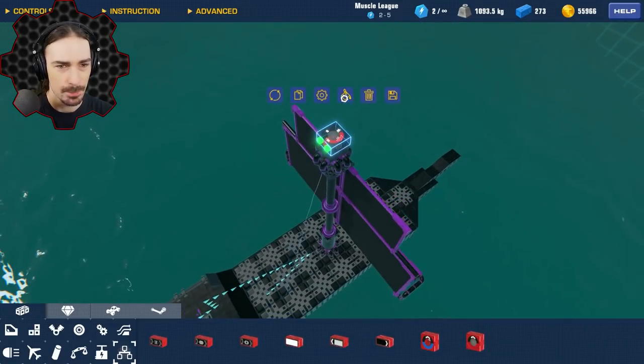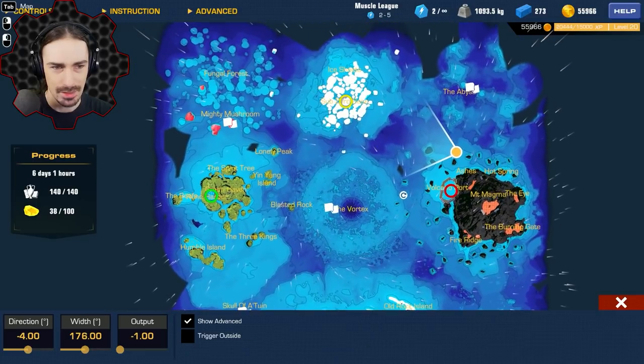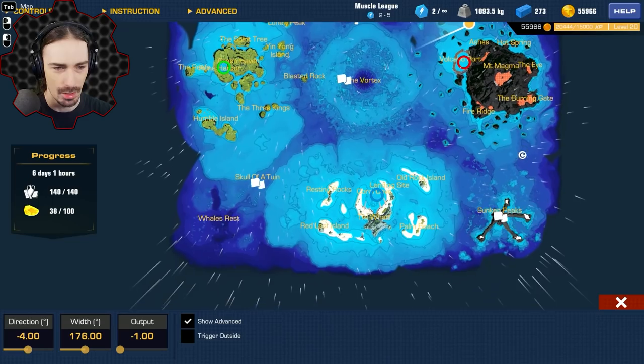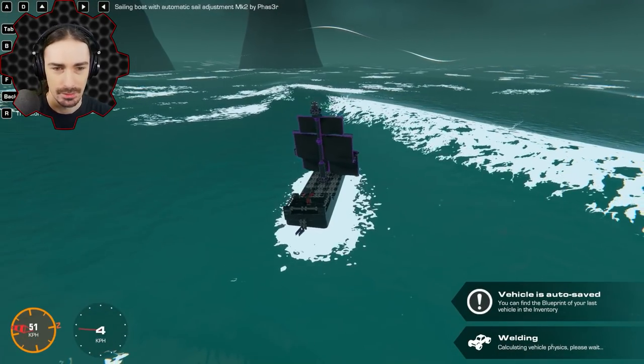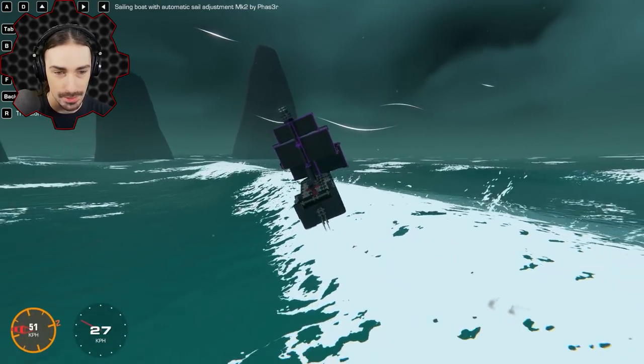So then how is that being used here? This is hooked into, well, that's interesting because the wind isn't always flowing in the same direction from north. It's flowing in all directions depending on where you are on the map. So I'm curious what use that is for this. Let's see what happens. So we have A and D like this. Oh man, that wave is taking us.